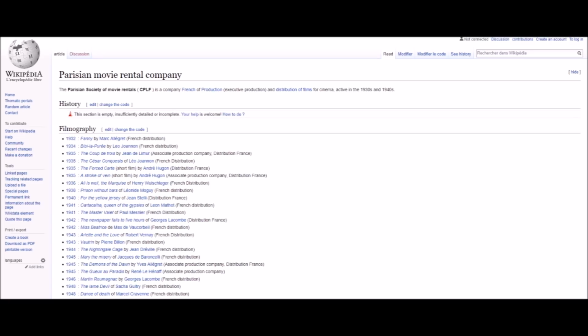This logo here has the letters CPLF, but what does that stand for? Well, CPLF in English translates to the Parisian Movie Rental Company. In French, it stands for Compagnie Parisienne de Location de Films. This was a French movie production and distribution company that was active in the 30s and 40s.